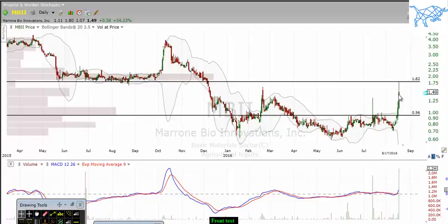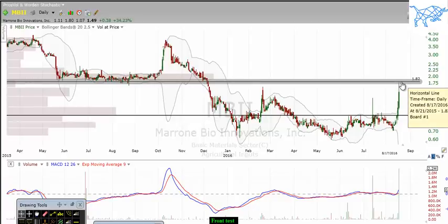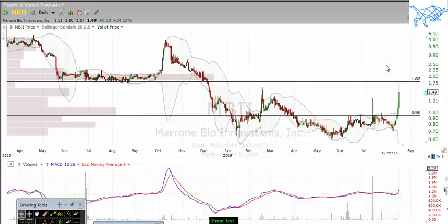So just be aware that if you're long on Mbii, we've had a nice run from 80 cents all the way up to 180 up here, but be aware that this is huge resistance. Not saying we can't overcome it, just saying that it's something that you need to be aware of if you are trading or investing in Mbii.